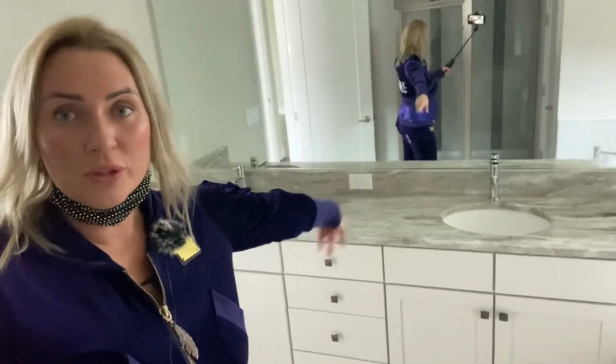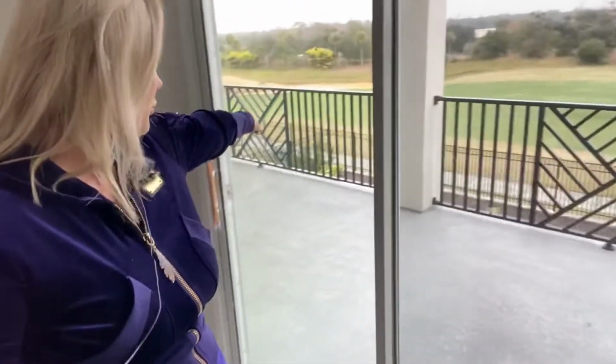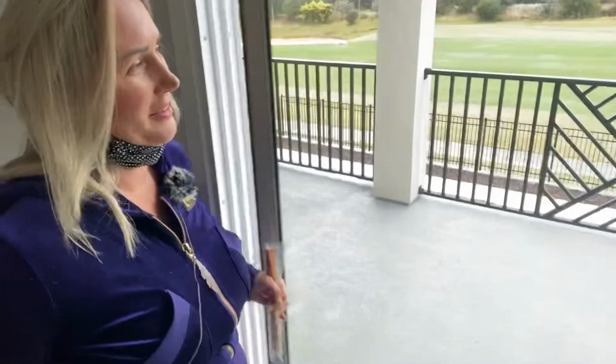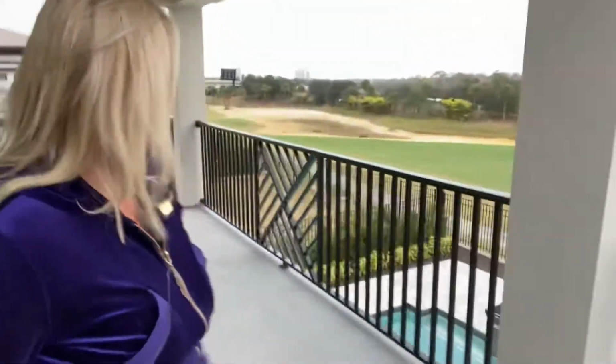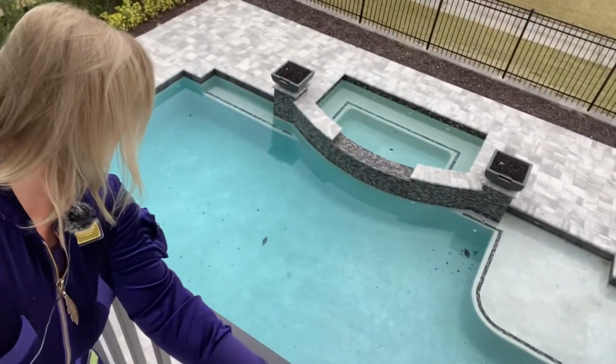Here's one more bedroom. We have here bathroom with double sink. Here is one more bathroom. We have double sink here. We have bathtub and the room that is facing the balcony and the golf course. So you can access the balcony and go enjoy the view. Let's go. And from here, we can see everybody who is swimming downstairs, if you need to.